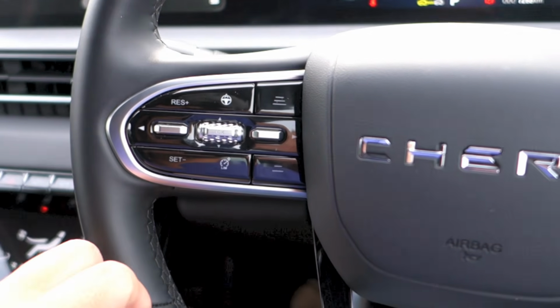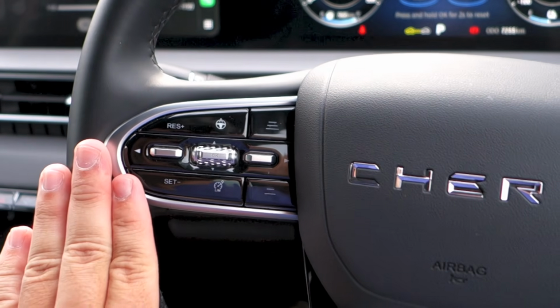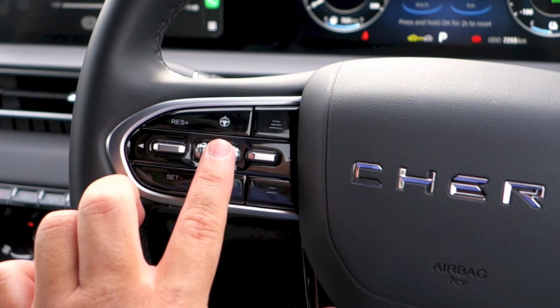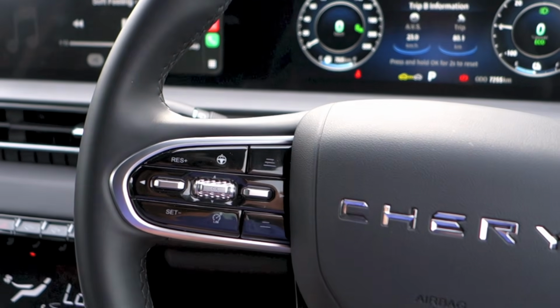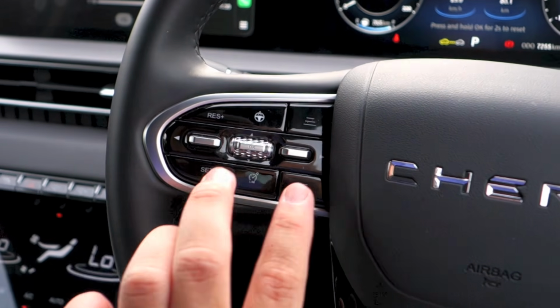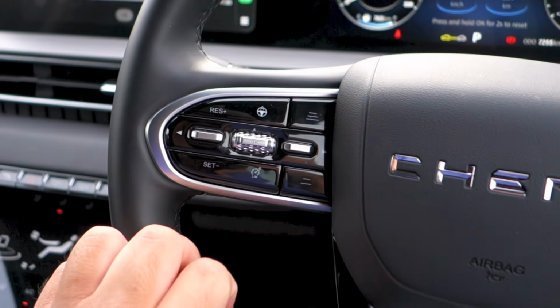Right here you have your adaptive cruise control and speed limiter controls, but if you don't use the adaptive cruise control function, you can use the left and right buttons together with the up and down wheel to go through the multi-information display located within the instrument cluster. Left and right goes between the different main menus, up and down goes between the different sub-menus. Click the wheel down to select.